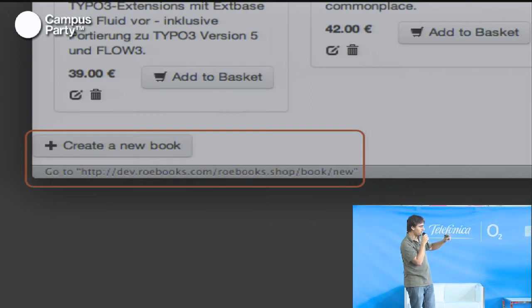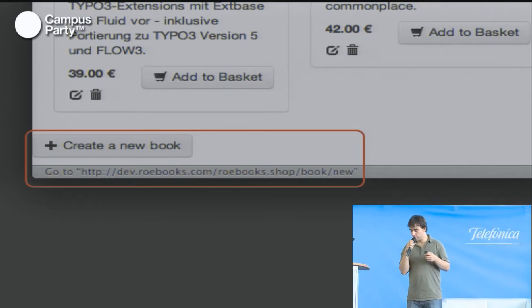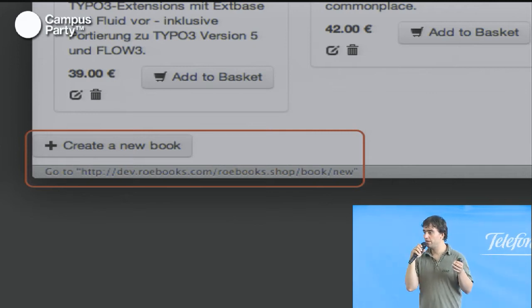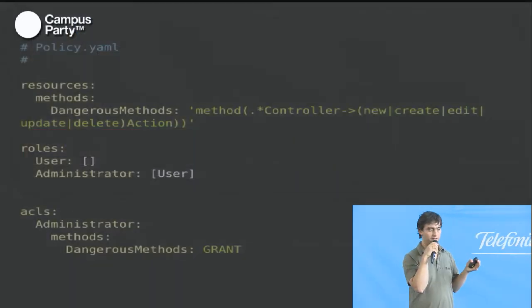So for example, you have this button here, create a new book. And if someone clicks on that, you want to keep him from creating actually a new book, but you don't want to implement a security check in the create action. Instead, you create a policy definition.